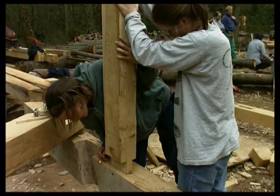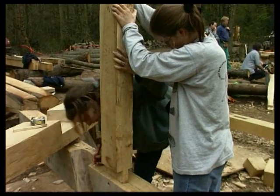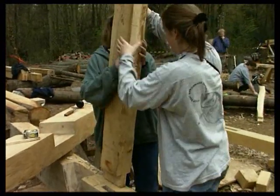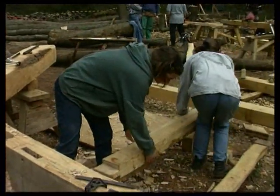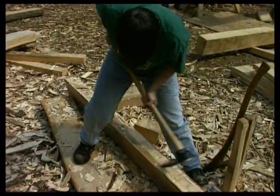Recognition of the beauty, complexity, and diversity of Britain's timber buildings has led to an increased interest in their conservation. There's been a parallel interest in rediscovering and reviving traditional techniques. At Lee Woods, trees were felled to return the woodland to coppice management. The timber was used to build a cruck frame in the heart of the woods.